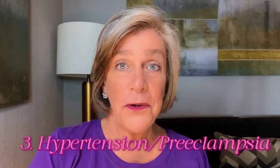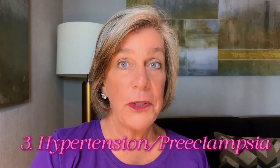Number 3, increased risk for hypertension or preeclampsia. Carrying more than one baby is actually one of the major risk factors for preeclampsia, so in all likelihood you will be instructed to take a low dose or a baby aspirin, 1 or 2 a day, starting between 12 and 28 weeks. Keep in mind, the earlier you start taking the medication, the more protected your babies are.